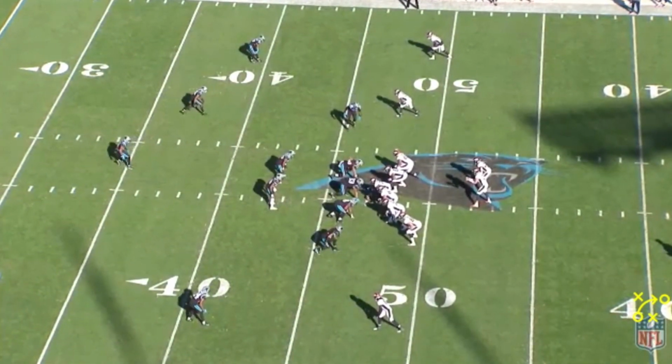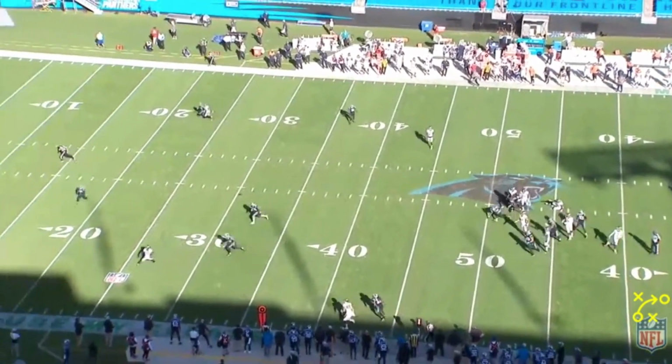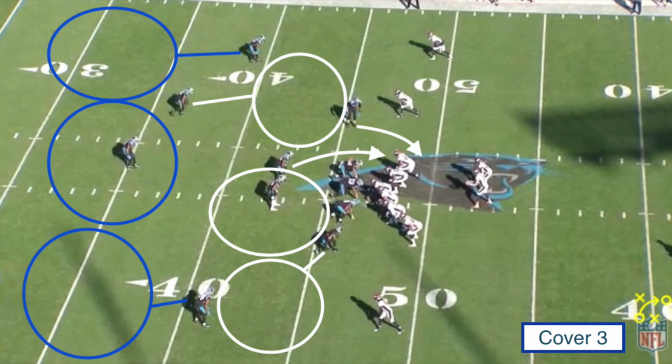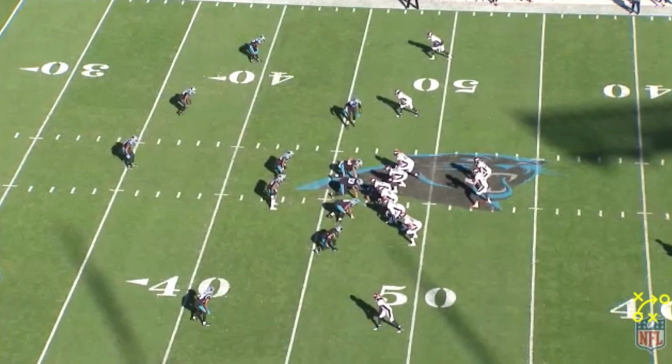But this next play, I want to put a spotlight on one of his receivers that can really get open and create space for himself. And that, of course, is Jerry Jeudy, the rookie. So pre-snap here, the Panthers are going to roll into a cover three, and they're going to send some pressure off the right side here. Jerry Jeudy on the bottom of the screen is going to be running sluggo, just a little double move slant and go route.